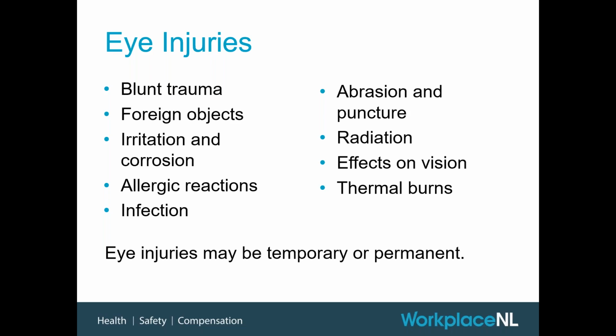There are also potential effects on vision, including changes in nearsightedness or farsightedness, so there can be actual things that affect our ability to see. There are also some chemicals out there that can affect your night vision or lead to other effects on the eye, like blurred vision, spots, etc. Now, these are a lot less common. Generally speaking, of the eye injury claims we have accepted in the last 10 years or so within WorkplaceNL, I don't believe any resulted in blindness or loss of an actual eye. The majority were injuries that were treatable.